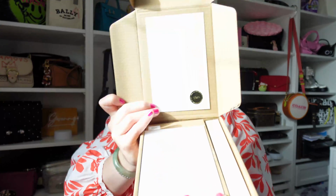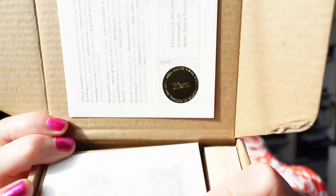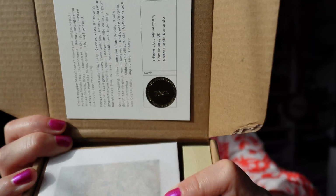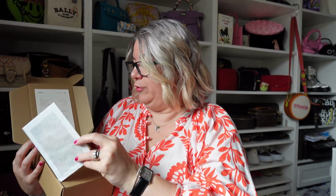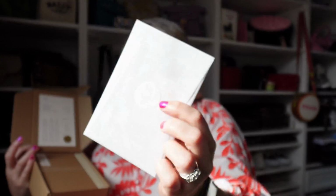Okay, so on the inside of the box we have this almost like a little certificate. Then you've got a sort of stamp authorised by little stampy thing at the bottom there. Now, I said this box usually contains a lot of goodies, so this will be one of those goodies. There's normally an illustration or something there, and it's wrapped up in this really pretty paper with this little Ffern sticker, so that's lovely. And this is the box for the actual perfume itself, so we will get into that shortly.